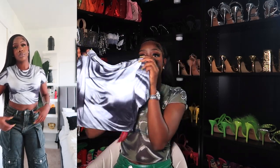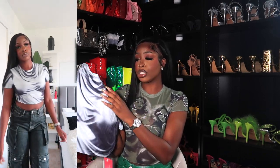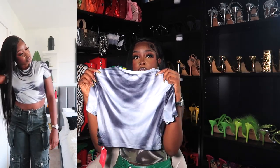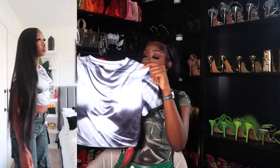Next up, I pulled this detailed top, this silver detailed crop. It's so cute. I wanted to do like an all silver look, so I decided to pick this one up, possibly to wear with that bag that I just showed y'all earlier. And it's just different. It looks like a nice graphic tee, but it's not really graphic, but it is so pretty.